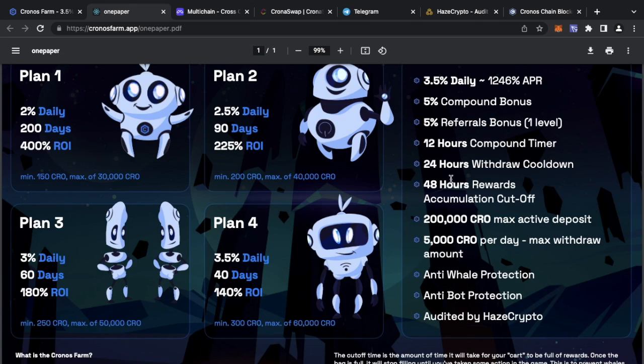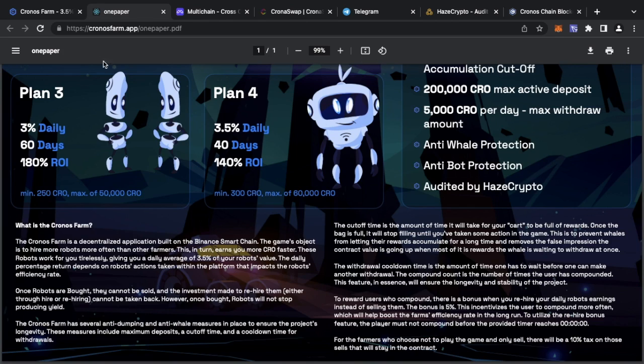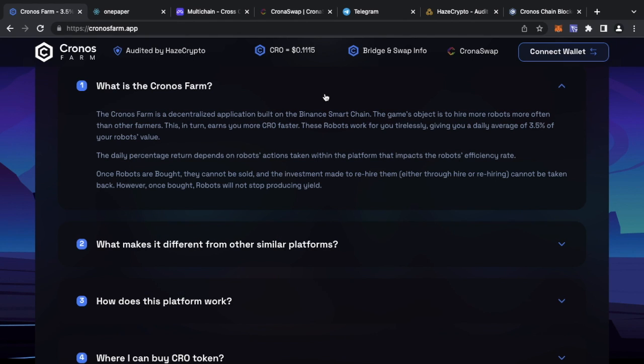All of these things have been implemented for longevity and sustainability of the project, as well as limiting how much you can have as an active deposit and how much you can withdraw per day in Cronos. This is all basically anti-whale protection, anti-bot protection, and everything they have done is to make the platform sustainable and give it more longevity. And ROI contracts can only survive as long as they're sustainable. And everything they've done has been audited by Hayes Crypto. They've looked into all the work. And Cronos Farm is basically touting itself as a decentralized app using the Cronos coin, the Cronos token.